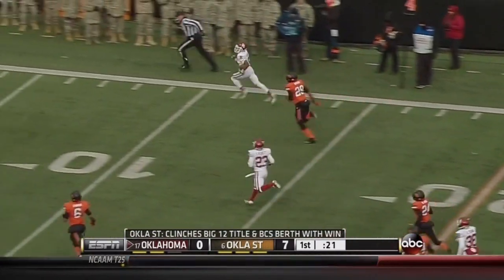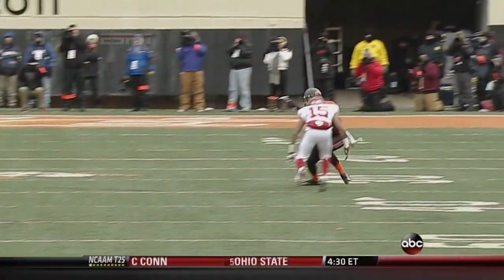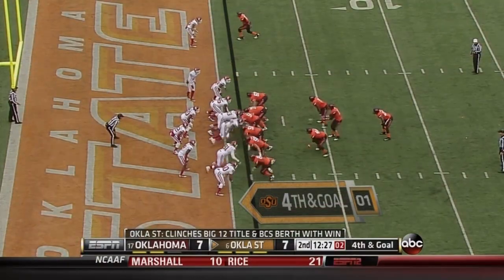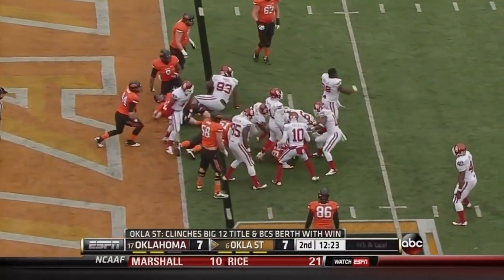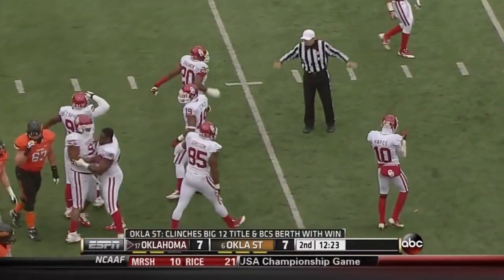Jalen Saunders, touchdown Oklahoma. Going for it on fourth and goal. They do give it to Roland, and he's stopped for a loss. The Sooners hold. Gabe Lynn again up there at the line of scrimmage.